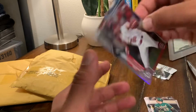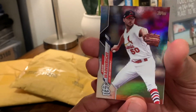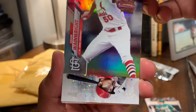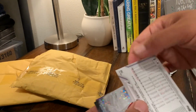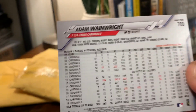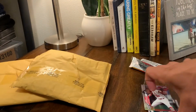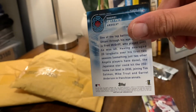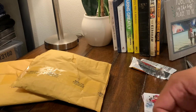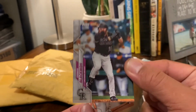Got an Adam Wainwright. Looks like a foil type of card. A Shohei. There's the back of that Wainwright. Logan Webb, Chuck Nazty, coming in hot.